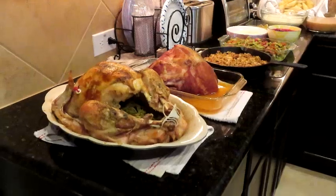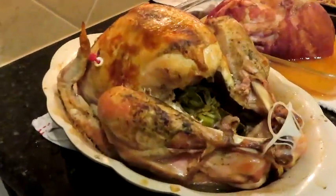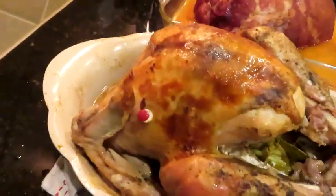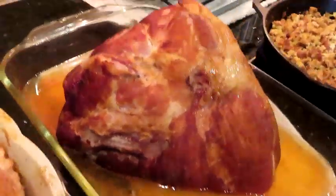Hey guys, okay, so I ran out of time. I don't have time for the cheesecake. I'm still making deviled eggs, but took a break, took a shower, got dressed. Here is our beautiful turkey. Oh my gosh. Here is our beautiful ham.